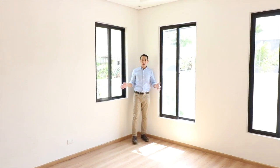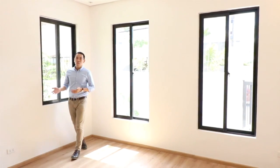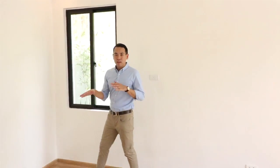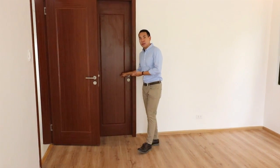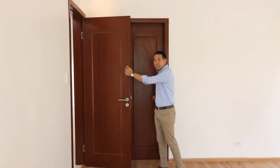You can see that it's very spacious and oriented towards the front of the house, so you can also use this as a home office or as an additional playroom, entertainment room, or living room extension as a den. And here you have access to a bathroom, which can also be accessed from the hallway as a guest bathroom.